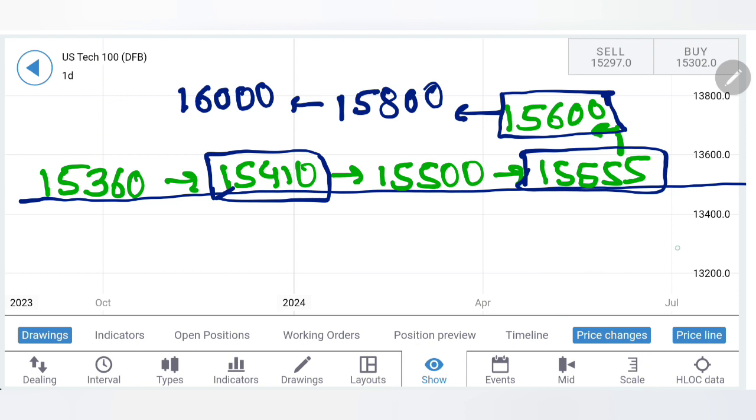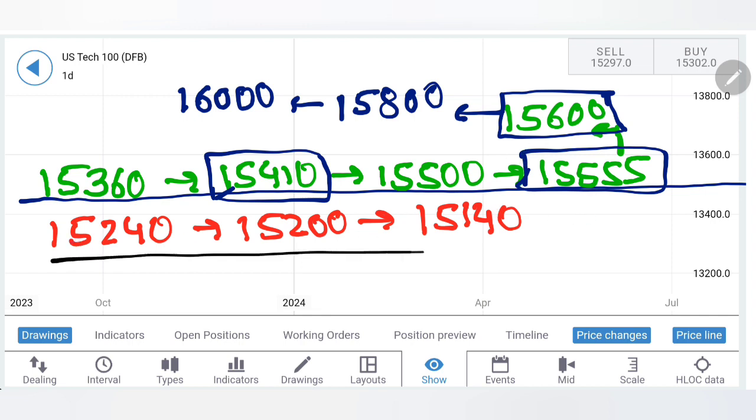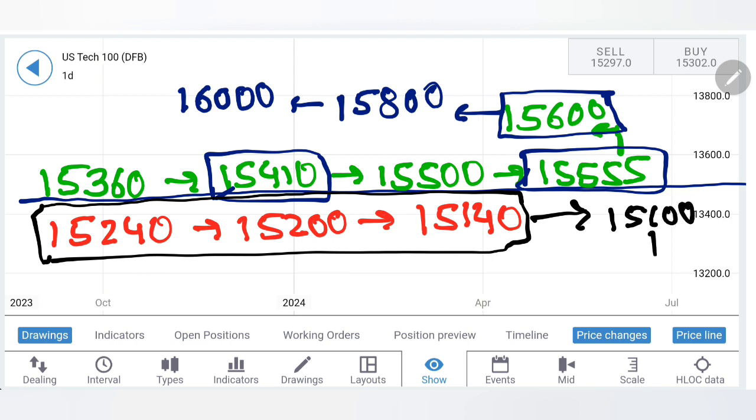On the downside, I will recommend you to sell here at 15240 levels, but then 15200 needs to break past, and 15140 levels. These are the three levels which are going to be critical for Tech 100 on the downside. If it stays below 15140, we can say more bearishness, and then 15100, the next support level.